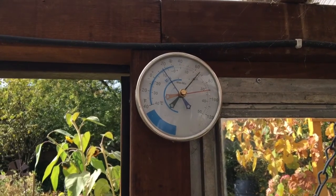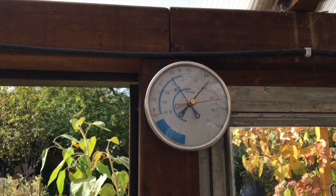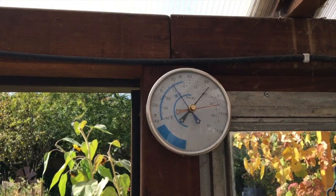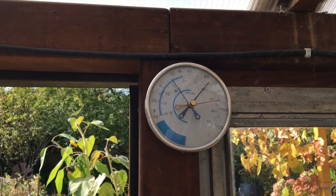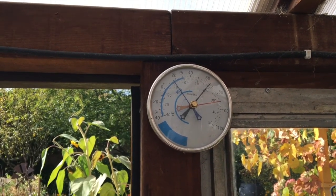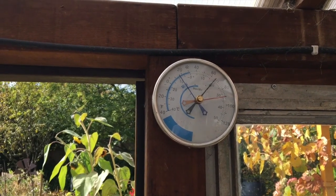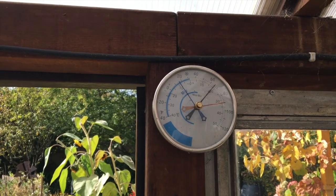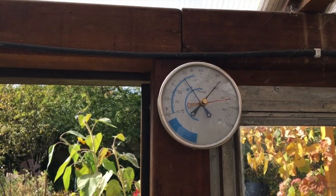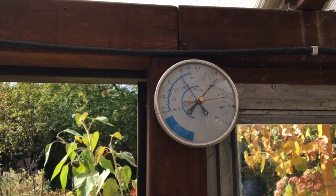Show you what a sunny day does. Right now the sun is shining fairly strongly, and we're sitting at 20 degrees Celsius, or about 65 Fahrenheit, so it's quite warm in the greenhouse. And the good thing is at nighttime the greenhouse very rarely goes below zero. This min-max thermometer is a little bit wonky. It was not actually -10 in the greenhouse at all. We need to reset it.